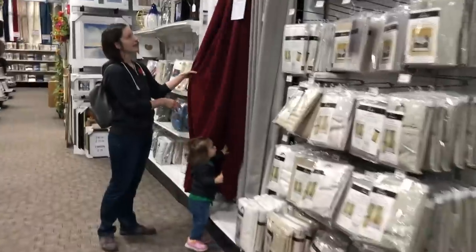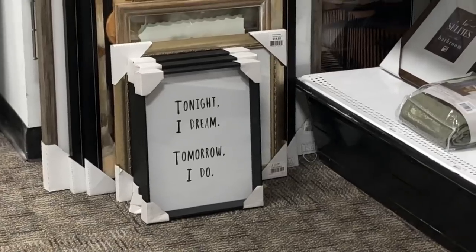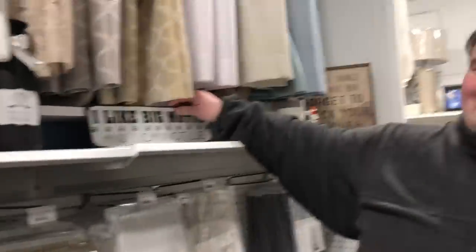These are like blackout curtains, but they just remind me of big theater curtains, or that heavy. Ooh, I like the color. Cranberry. The texture. Tonight I dream, tomorrow I do. I like big mutts and I cannot lie. I kind of want one more pun in that. Like, I like big mutts and I cannot... thigh? I don't know. Something.